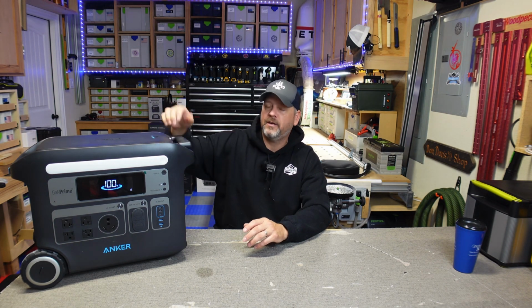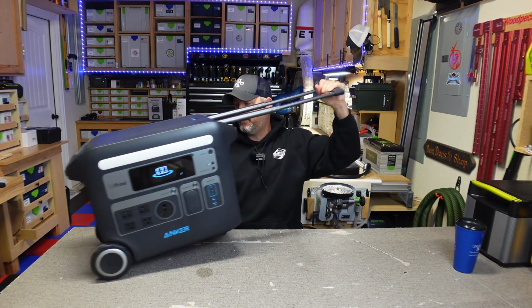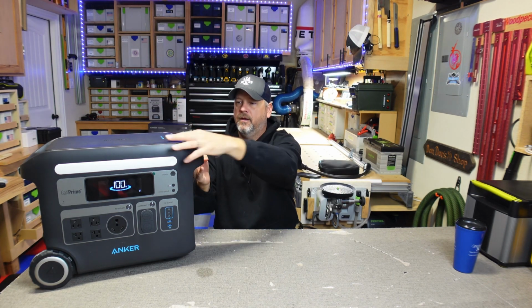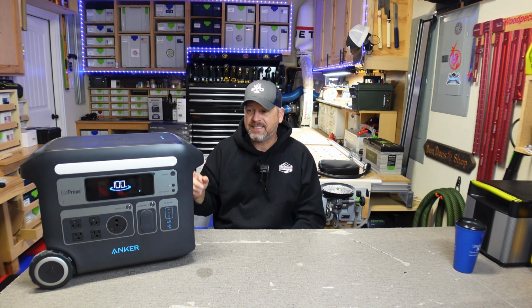So you just press a little button on the side and this thing opens up and you can actually wheel it around. And it makes it so much easier. And this thing pushes right back under the top deck of the power station, and you really forget it's there. It's not obtrusive. It doesn't stick out when you're not using it. So it's a really good design on that luggage handle. And you kind of need it because this thing weighs 67 pounds.